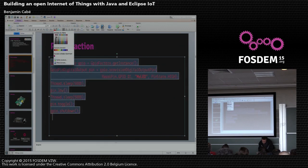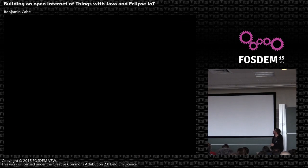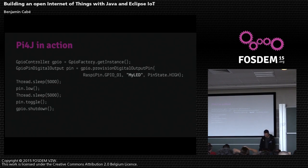It's actually very simple. You have a factory for instantiating your GPIO. So say that you have an LED connected on pin number one. Well, you have a very simple wrapper to your underlying GPIO, and then it's very easy to change the state of the LED, turning it low or high. Or even if you don't want to manage the current state of the pin in your Java code, you can even toggle, and depending on the current state of the GPIO, it will toggle the status of the LED, for example.